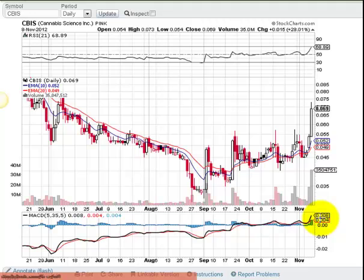When you become a member of goldenpennystockmillionaires.com, you'll get entry points, you'll get exit points, and you'll get what we call sell recommendation points. That's the point where, if the stock does a reversal or a correction and hits below a certain price percentage, we get out of the stock, because the number one way to make money trading stocks is to learn how to not lose money.